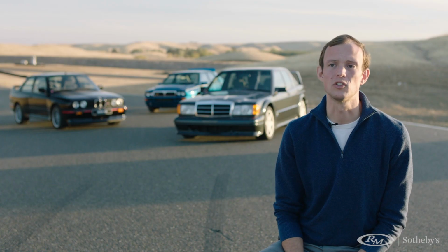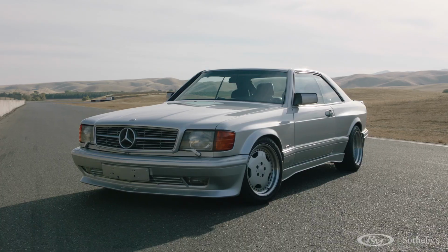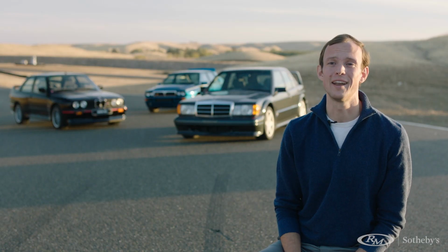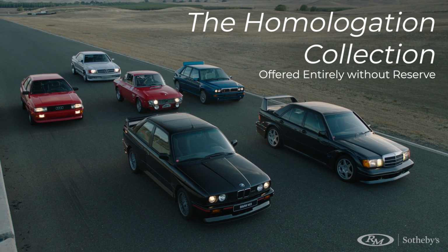All these cars are really just an evolution down the line. Again, they might not make sense individually, but when looked at as a whole, you can tie directly the Audi Quattro to the Delta Integrale and the Fulvia before that. We here at RM Sotheby's are delighted to offer the entire collection without reserve in Scottsdale, Arizona on January 22nd.